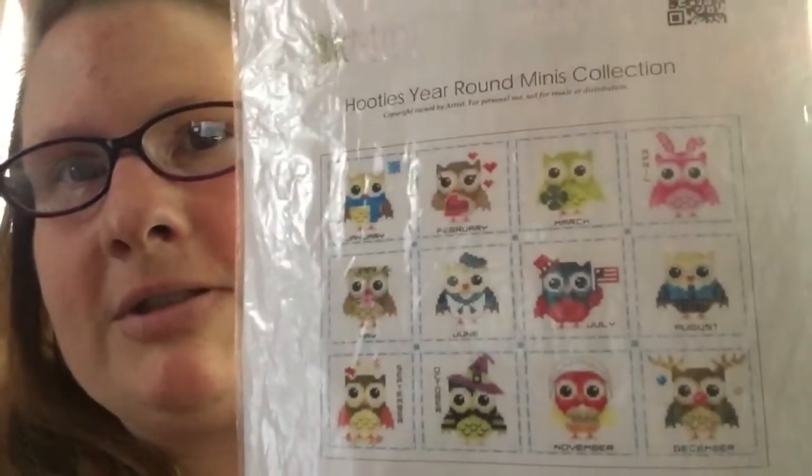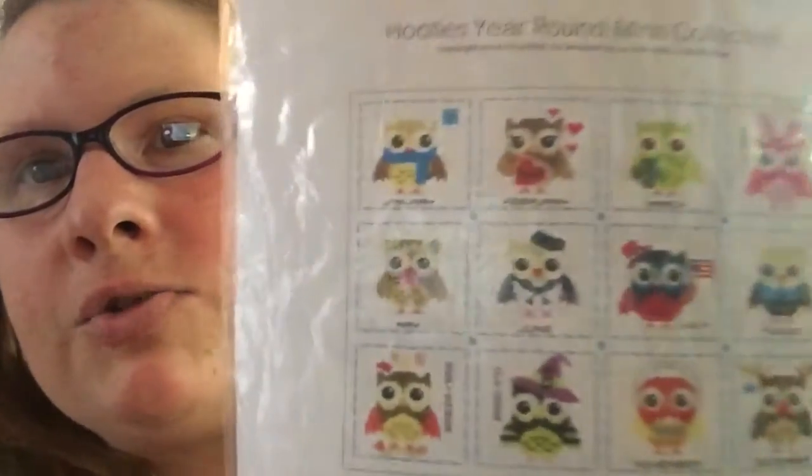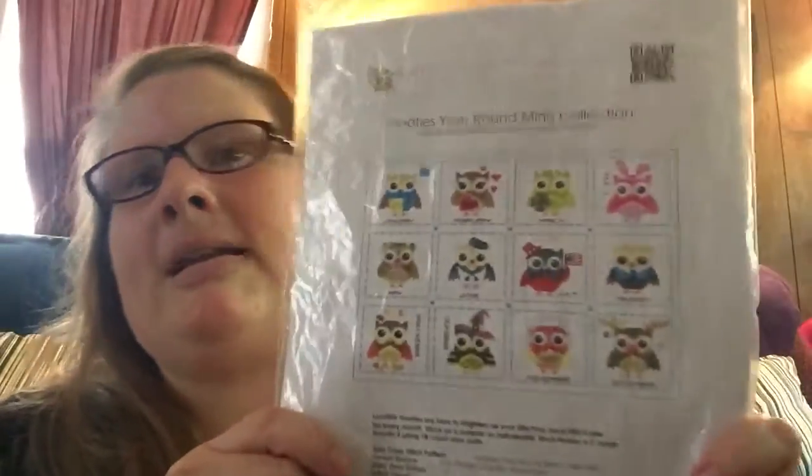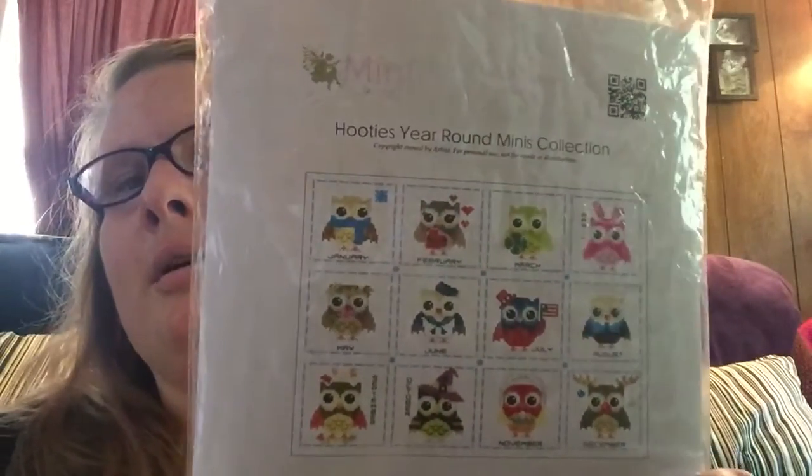Actually, that's a lie, because on Etsy I bought this super cute pattern, which is this Hooties Year Round, and there's one for every month, and so this is actually going to be my next start. And I've got it almost all kitted up. I've actually got all these kitted up, except for a few colors on the Hooties one, because Joann's was missing a few.